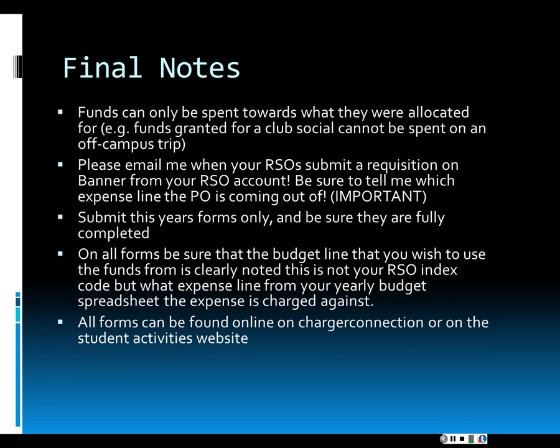Submit only this year's forms. So if you submit last year's form from the 2013-2014 year, they won't be accepted. And again, on all forms, make sure that the budget line you wish to use is clearly noted and your index code. The index code and the budget line are two different things, so make sure that you are aware of both. And again, all forms can be found online on Charger Connection or Student Activities.